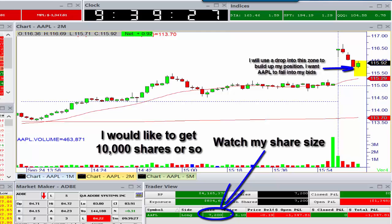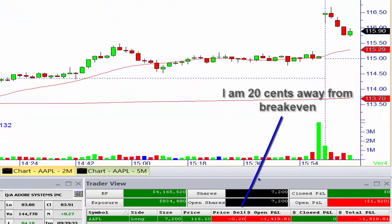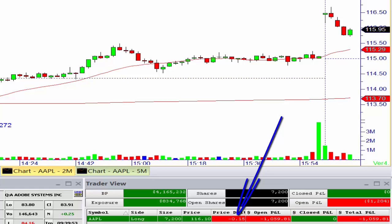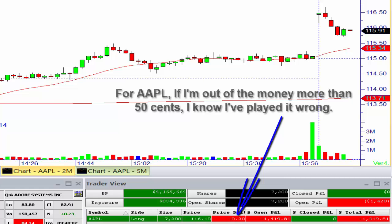So my last buys took place in the mid to low 70s. Okay, I picked those up. I am currently 20 cents from break even. I focus more on this number than my actual P&L. I am not a P&L trader. I train my traders not to be influenced by the P&L. If there is a number that you're going to be more influenced by, is to be influenced by the pennies that you are either in the money or out of the money. You do not want this number to get terribly out of control.